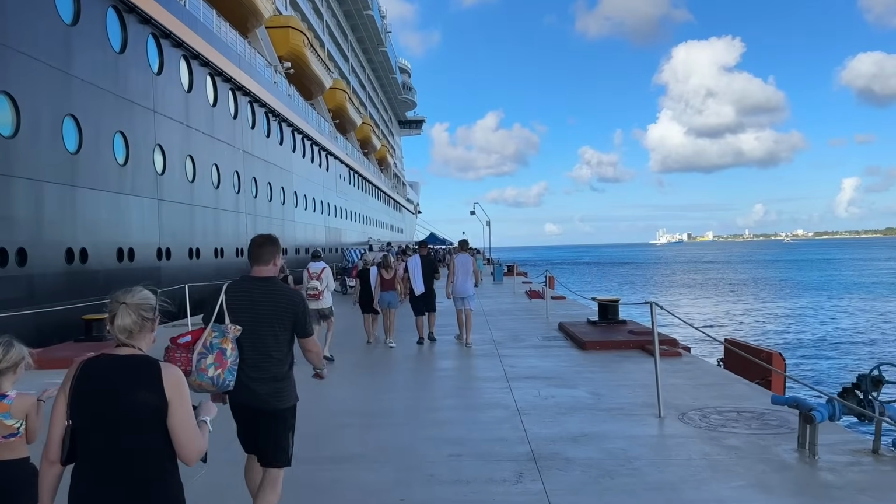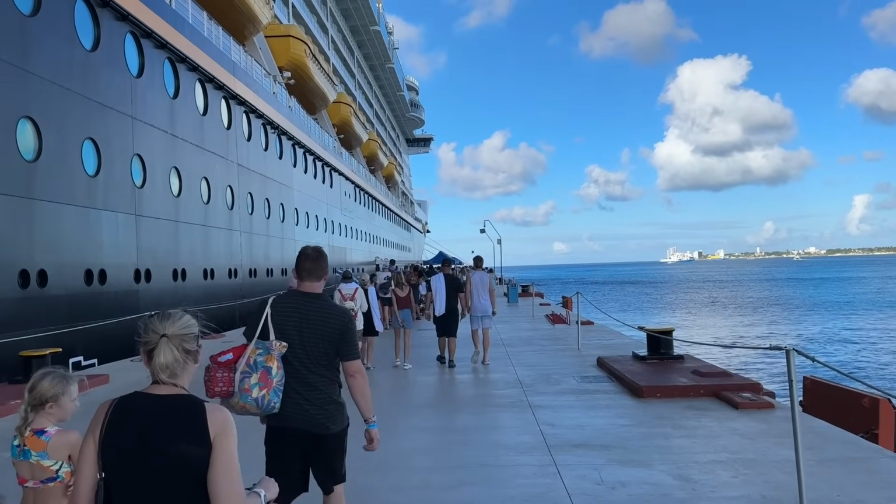This is the check-in area where they're going to check us in. It doesn't take very long. When you get in, everybody waits for the elevator to take them back up. If you can take the stairs, nobody takes the stairs and I'll get you up to the top way faster. It's going to be a long line for the elevators.